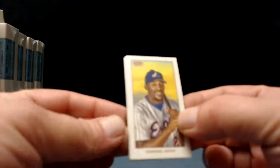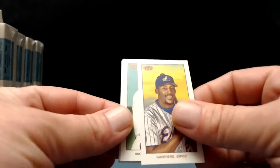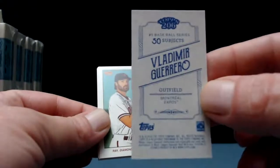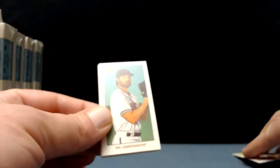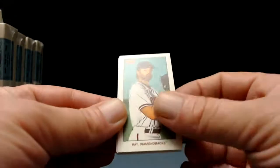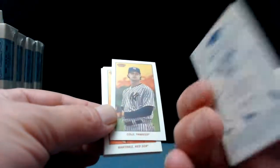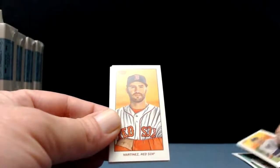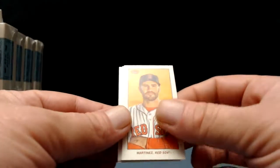Pack number 1, Series 1. Vlad Guerrero Sr. That's not a bad start. Love me some Vlad Guerrero Sr. Now, these will have what the backs will be. I think there's 2 in each pack that have short print, different backs. Yeah, 2 per pack. We'll be looking out for those. So I assume that's the regular back there. And we got, who's this, Ray? Robbie Ray, of course. Regular back. Gerrit Cole for the Yanks. Regular. I think the variations are at the end. Probably at the end, yeah. I could be wrong. J.D. Martinez.